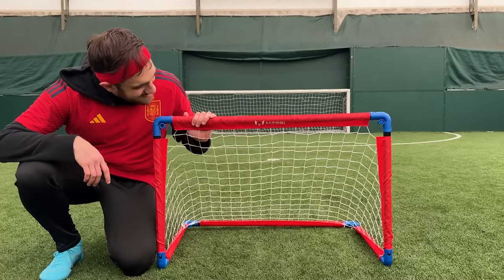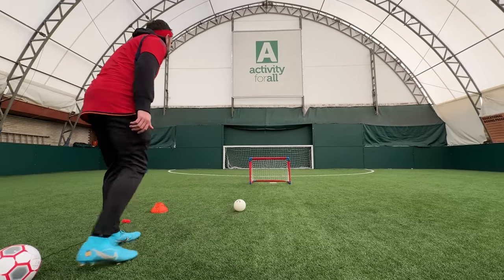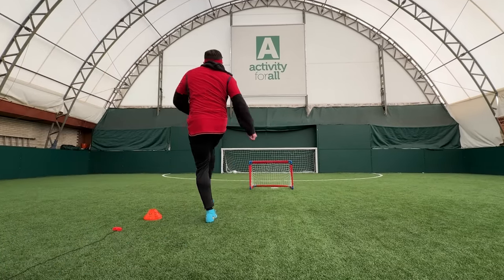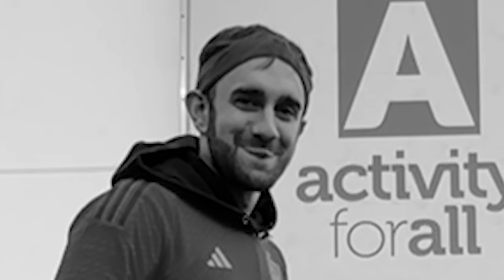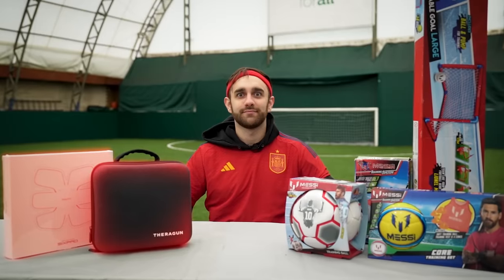There was only this goal inside. Let's see if the goal is any decent. I'm gonna shoot with all my might. Last attempt. Okay. See, easy. I think the goal is good. But what about Ronaldo products?